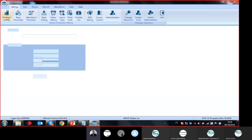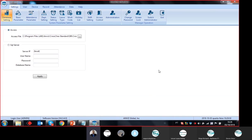Let's start. Database settings. This is where we can share the database with more than one computer in the same system. For example, I have a company where the manager is on the first floor, but there is a reception on the ground floor, let's say, and I need both of them synchronized with the same database. I can share this database on a server and look for it on both computers to reach the same database. In other words, if someone changes information on one side, the other will see it in real time. By default, we use Access Database, with the extension MDB, but it's also possible to use SQL Server.